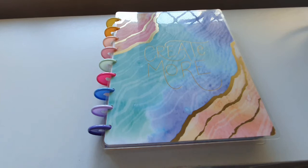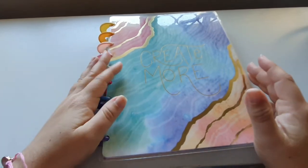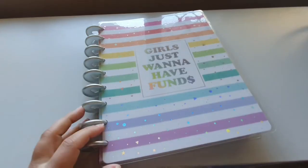I've also got an awesome idea that I started this week as well. It wasn't written in here, by the way. This is something that came to mind yesterday, and I'm super excited to share that with you all too very soon. Anyway, the next planner is budget.